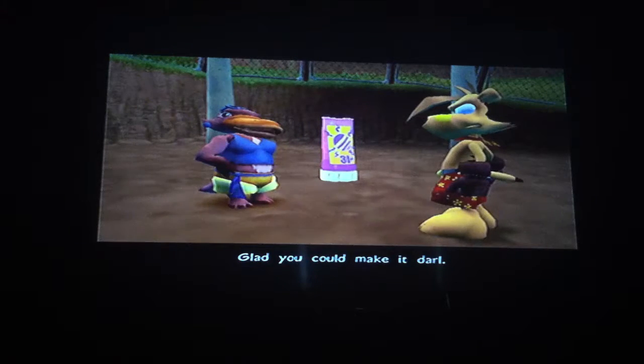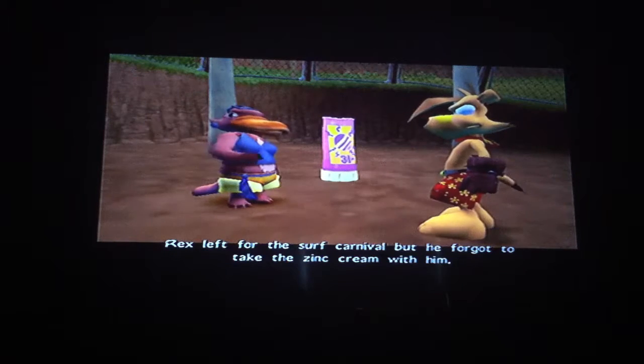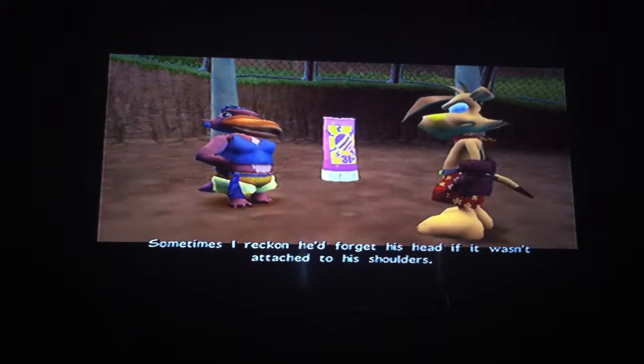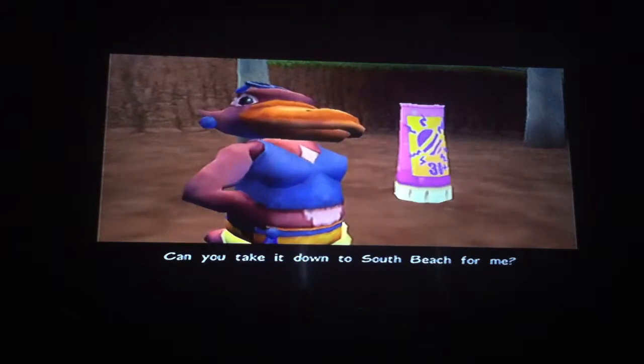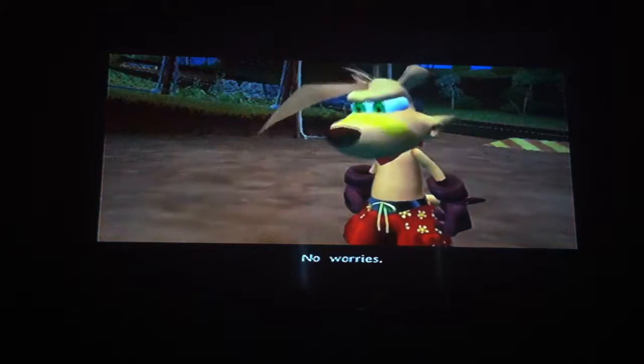Glad you could make it, doll. Rex left for the surf carnival, but he forgot to take the zinc cream with him. Sometimes I reckon he'd forget his head if it wasn't attached to his shoulders. That's no good. Can you take it down to South Beach for me? But hurry, the first event starts soon. No worries.